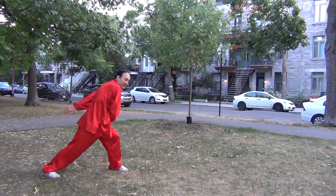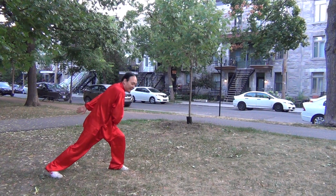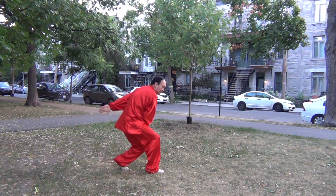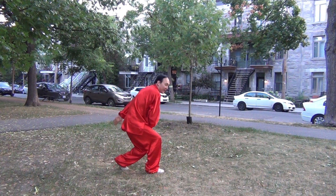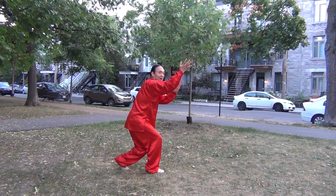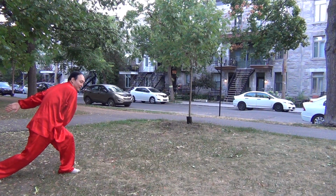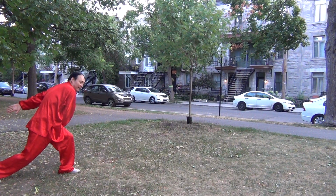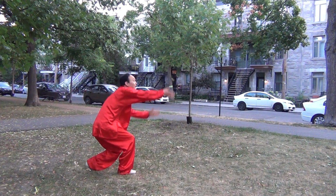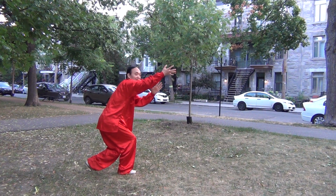Now the second part: I will step forward my right leg like this. I can stamp on the ground, and then I will simply raise my two hands upward. It's so simple. Two hands like this, and then step forward the right leg. At the same time, raise two hands.